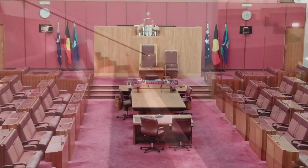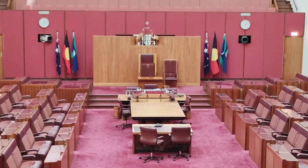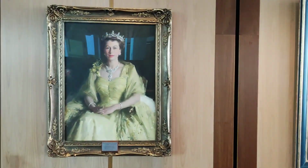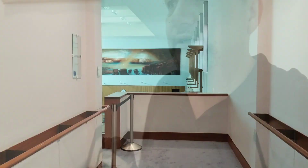So, if you're the public, this is where you sit. Mr. Cosgrove, of course, the late Queen. Alright, we're up to another bit. Now we're going to see a portrait of the first Prime Minister that Australia had. Was that Edmund Barton? I think it was Edmund Barton. It's always one of those quiz questions, folks.